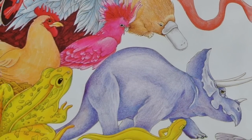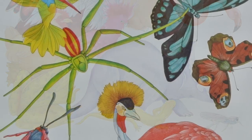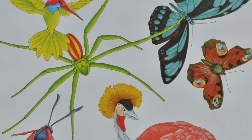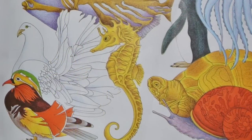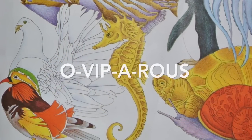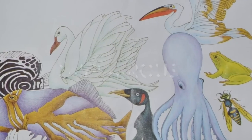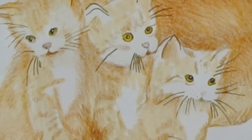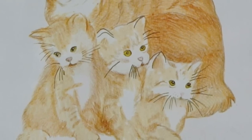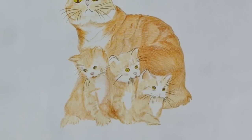Chickens aren't the only ones. There's no more to discuss. Everyone who lays an egg is an oviparous. Animals who don't lay eggs have babies born alive and well. But that's another tale to tell.